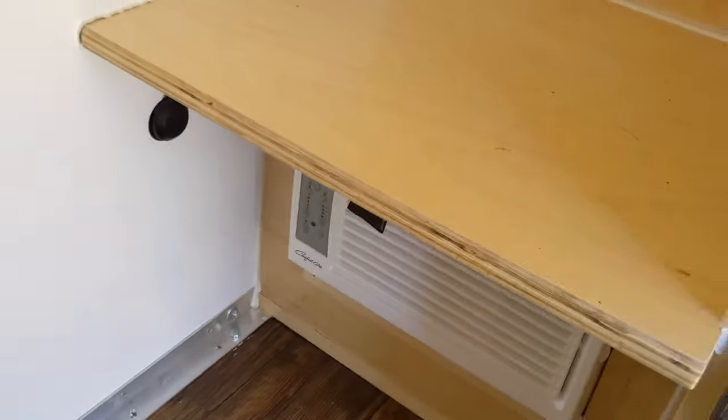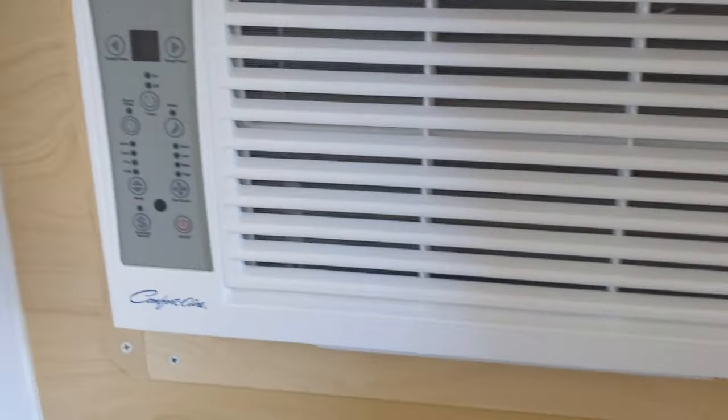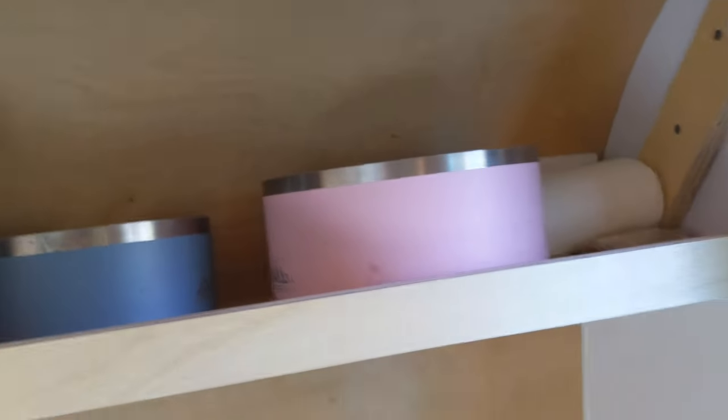Here's the front. It has air conditioning that includes a dehumidifier, shelf, some cabinets with some extra storage here, and of course the dog bowls, and a couple drawers.